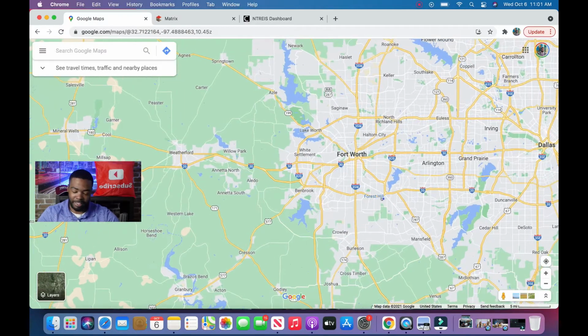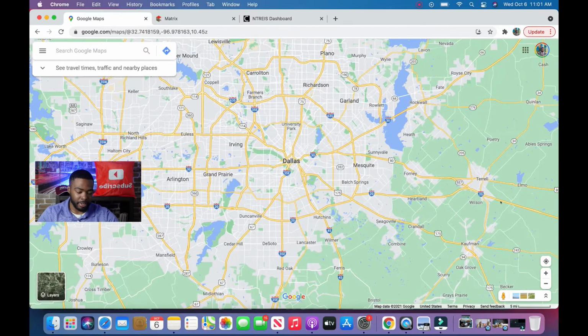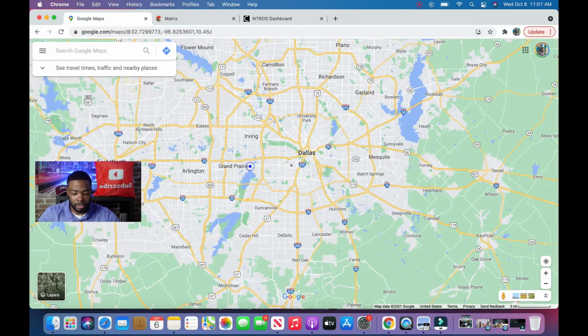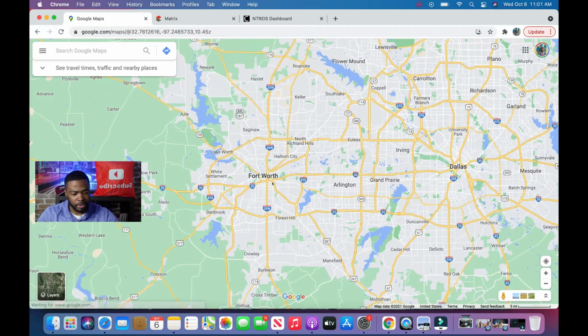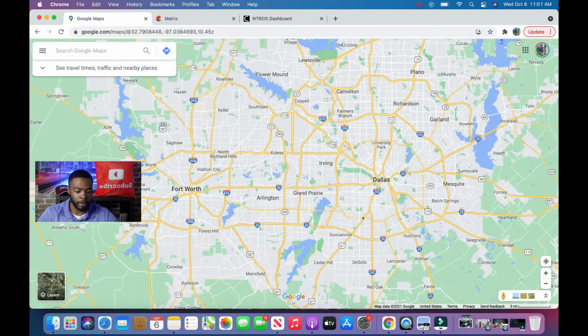Weatherford, and it can take you all the way to the other side, near Terrell, and headed east, okay? And then you can also see I-30, which is a little bit north of it, goes right through downtown Fort Worth, and that takes you all the way through Fort Worth, all the way to Dallas as well, but it takes you a little bit north of Dallas.